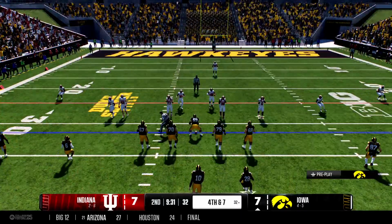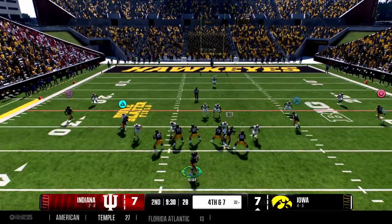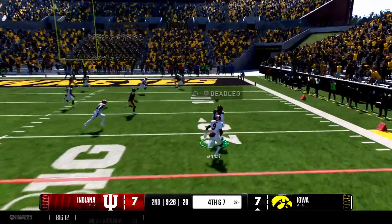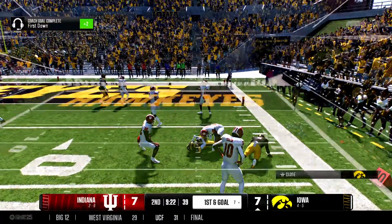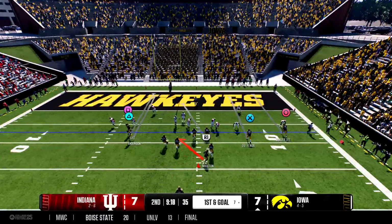Now it's decision time. 4th and short, and you're in field goal range. What do you do here? On 4th down, they'll pass for it. With the catch, it's Anderson. Not much of a 4th down gamble when it's that much of a sure thing. An easy conversion for this offense.